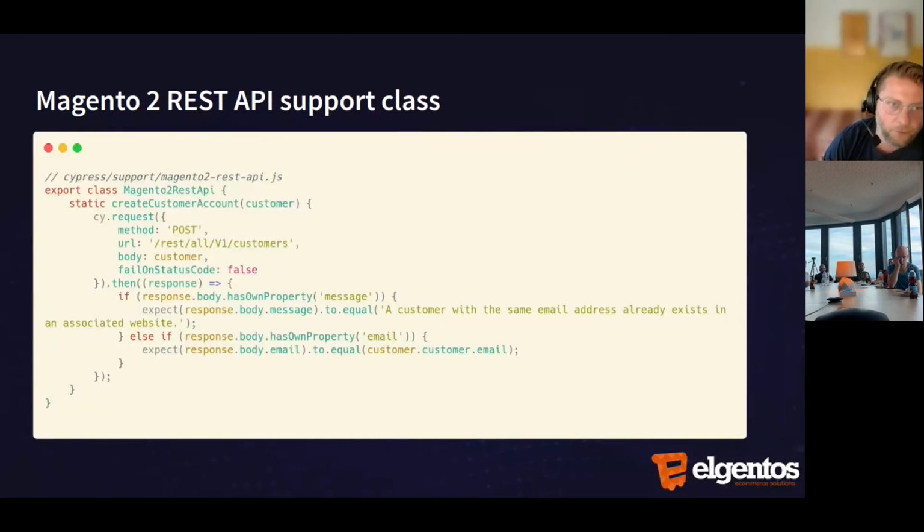So, for example, we'll have a REST API support class, and in this case, it will create a customer account. So in our test, we test the registration form on customer account create. And once we've done that, and we need another account just to test something else, we'll create a customer account through the API, because otherwise we have to run through the UI again, and that takes time, and this is a quick call.